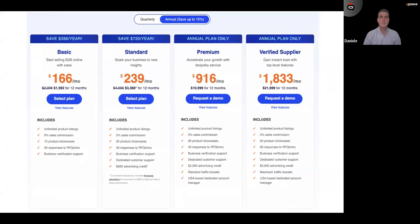As you can see, basic and standard are much cheaper packages compared to the premium and verified supplier. And the reason is that you don't have an account manager that can support you. So it's pretty much enrolling in the platform and then it's on your own. You're going to have to do your mini site on your own without any kind of support unless you rely on your internal resources. And it can be a little bit challenging, especially when you're onboarding for the first time on a platform that has so many details like Alibaba.